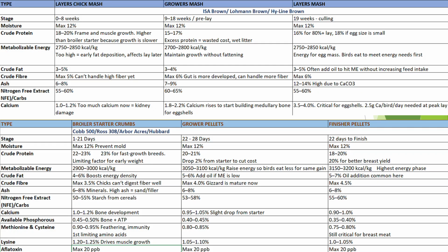For the layers mash, these are 19 weeks to culling, which could be 1.5 years. That is around 52 plus 26, which could be around 78 weeks thereabout. So in total 20 weeks plus 78, that will be around 98 weeks, so nearly 2 years of the life of that bird. But when the production goes to maybe between 50 and 60% later in life, then start thinking about removing those birds from the farm, because they'll be consuming more than they are giving you. So moisture content must not exceed 12%.